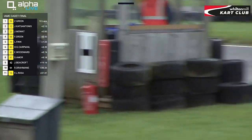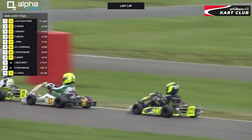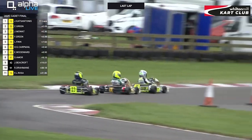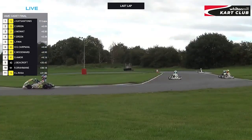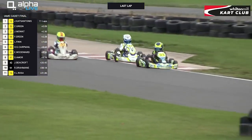Mallet, who has looked strong in the second part of the race, starting to get involved in this battle for second place. And Katsantonis holds on to that second place from green. Mowat still looking strong. Here they come on the downhill run, down towards Ashby, charging down the inside. Oh, what a move there from Katsantonis, but he's going to leave himself open.